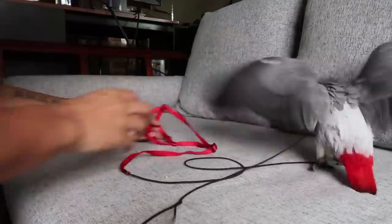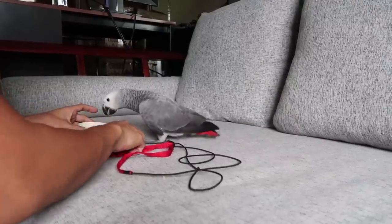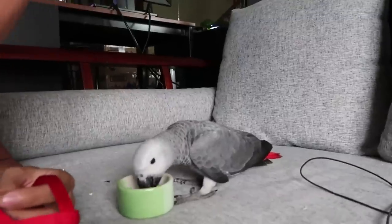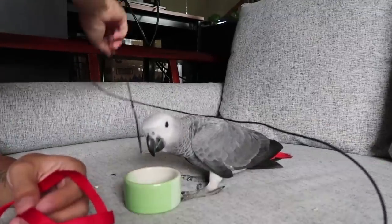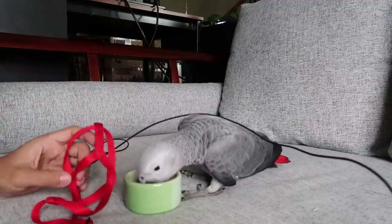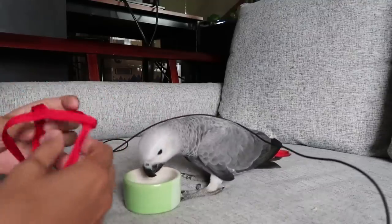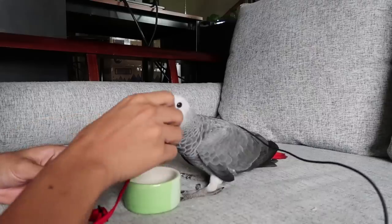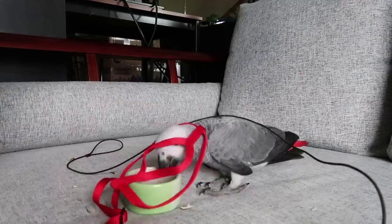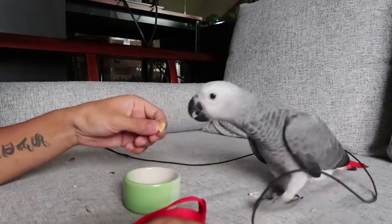Okay, so look. I've got the seeds again. Seeds for days. I'm just gonna get her used to the feeling of the leash on her. It's touching her head. Give me that seed. You can't have this seed. Okay, you could have it. Just gonna leave it like that. Here, more seeds.